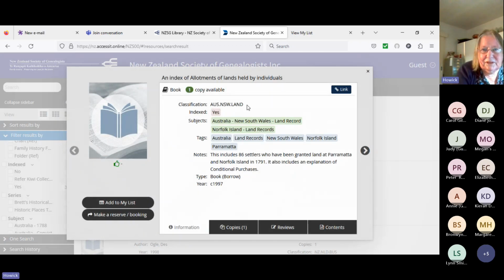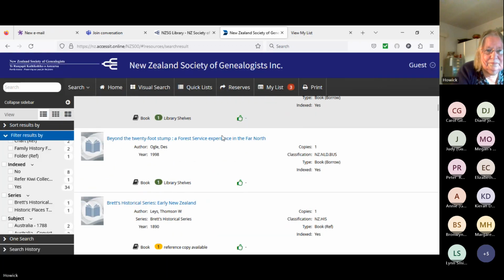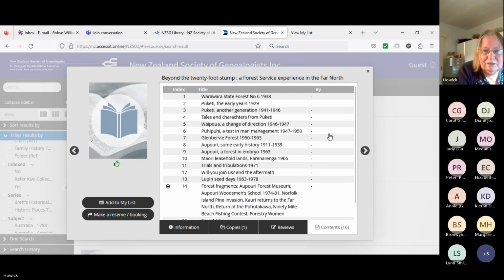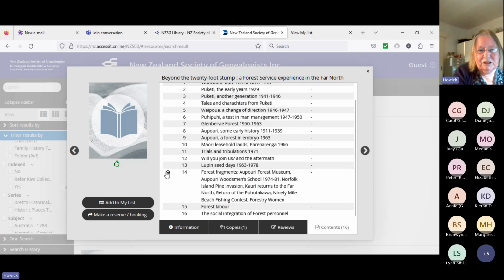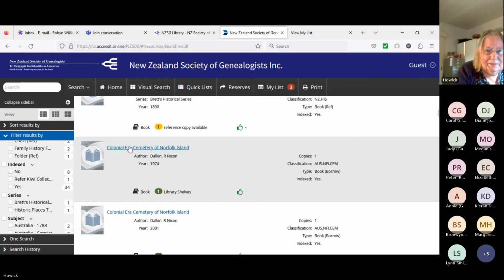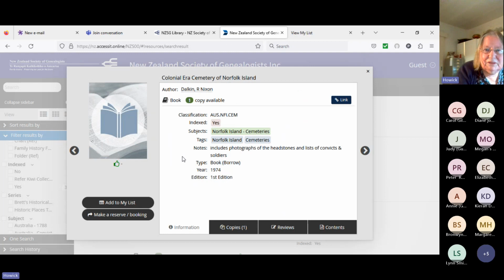And so this is an index of allotments and lands held by individuals. It obviously includes some from New South Wales as well as Norfolk Island. Let's have a look at this one. Oh, this isn't the far north, it's not Norfolk Island. I wonder why. This is why it's telling you it's Norfolk Island. Sometimes you've got to look for this little indicator here, and it is, yeah, the Norfolk Island pine invasion. So it's a legacy of Norfolk Island. Okay, the colonial era cemetery of Norfolk Island includes photographs of headstones and lists of convicts and soldiers. Now, if you had somebody there, isn't that interesting?